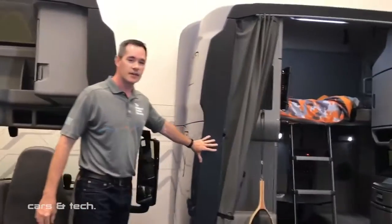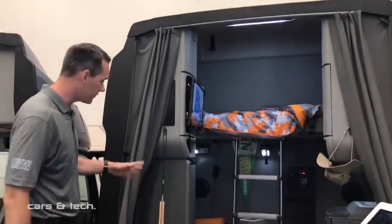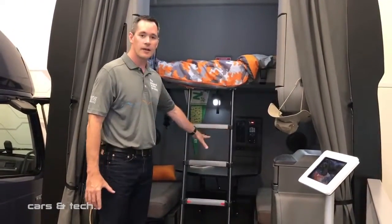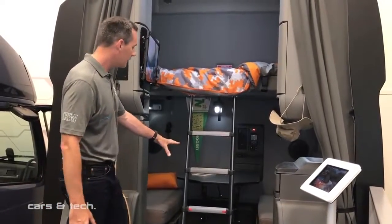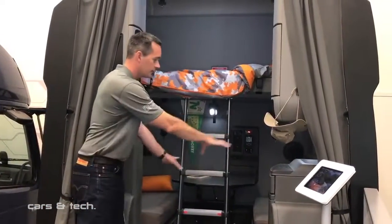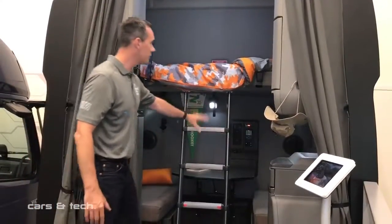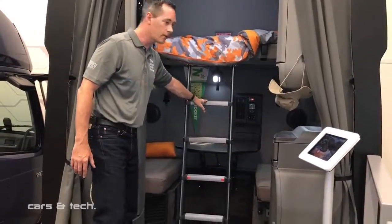This is the back section of the VNL 760 70-inch sleeper. This happens to be one of our dinette sets. It's also called a workstation. And in this case, the table can collapse. You can spread the cushions out and make that as a lower bunk. This one's equipped with a lower and upper bunk and a telescoping ladder.